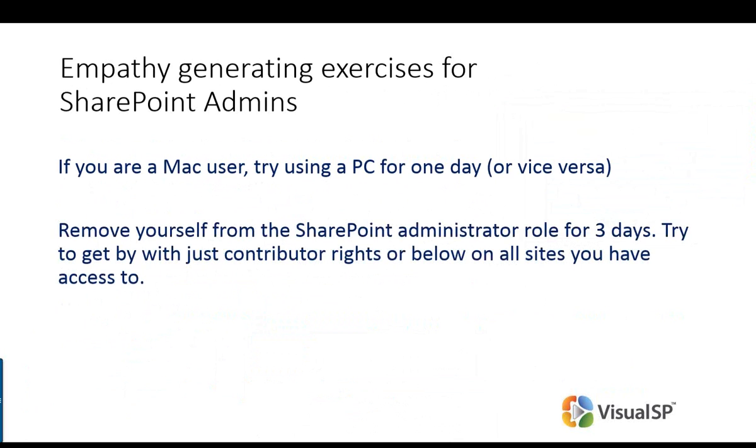Try doing that. Here's another thing, much more practical within SharePoint. If you're a SharePoint administrator, remove yourself for 3 days. I say 3 days because first, the frustration is going to set in. Second, the understanding will come. The third day is where you're going to start planning and understanding, okay, here's what I can do to make things better for my users. For you, change your rights to be a contributor and nothing more. And that's where you can start to empathize.